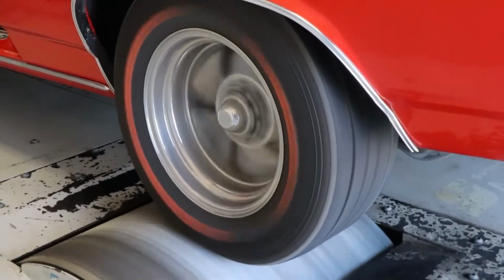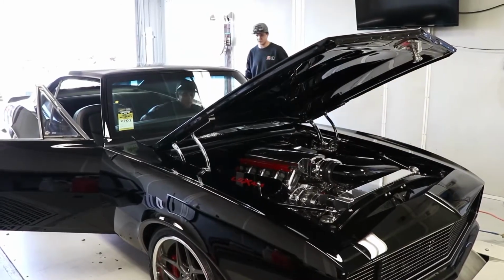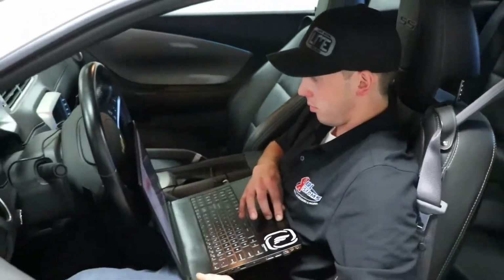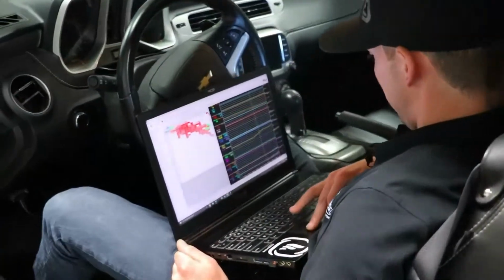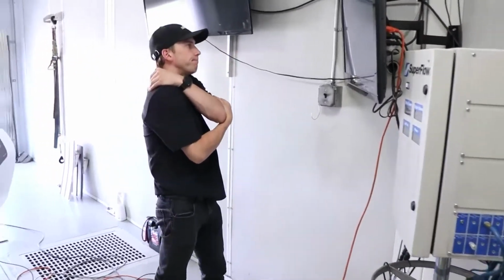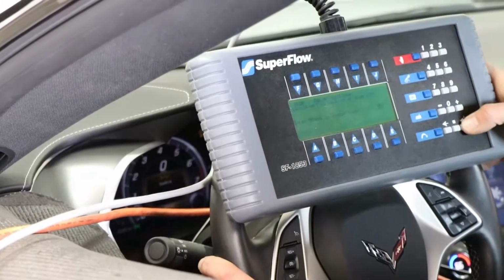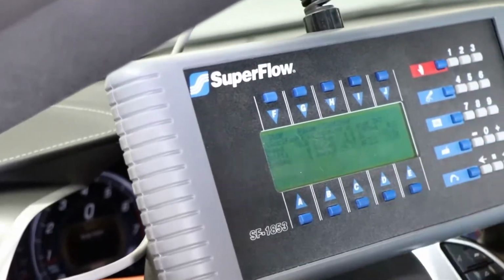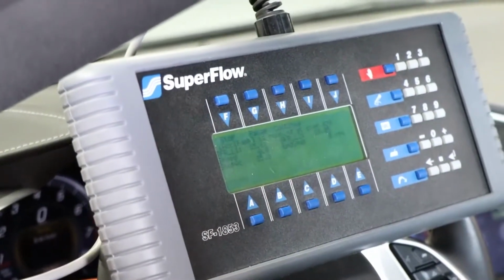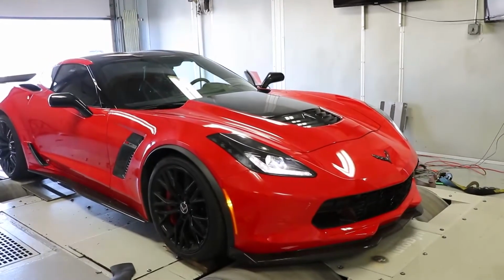Like Clint said, it's not some magic voodoo. If you bring a stock car off the lot to me, I might be able to gain you a little bit of horsepower, but mainly what you're going to notice is better throttle response, maybe some gas mileage, and firmer shifts if it's an automatic car. But without doing anything mechanically, you're very limited on what you're going to gain.